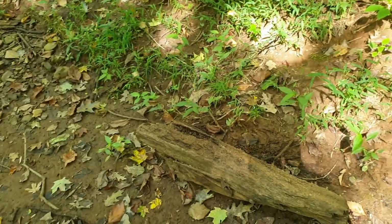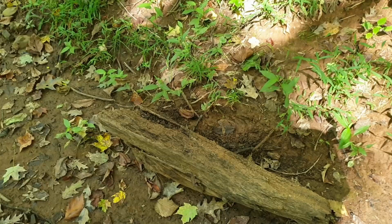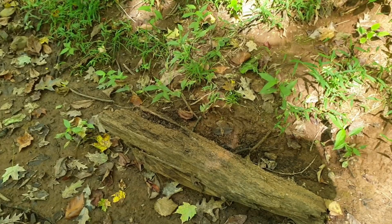Okay, so my search for the long tail has brought me right here. And I've already slightly lifted this log, and there is a long tail salamander right there. So I'm going to give you guys a close-up look at this incredibly gorgeous salamander and tell you a little bit more about it as well.